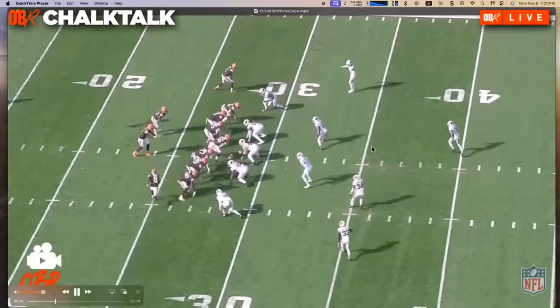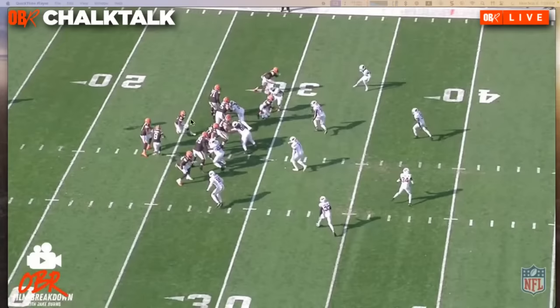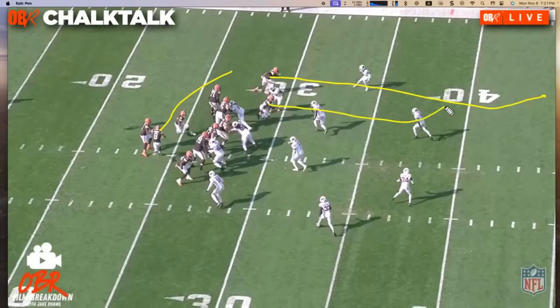I want to walk through real quick what the route concepts are. What are we trying to do? We're trying to sell jet here, right? Off of it, we're going to run what's called an angle route, as some people call it, from a wide outside. Some people call it a banana route. And you're going to get a sail underneath of it. Again, what are you doing? Trying to get one, two, three routes to a side. And it's going to be a flood concept, okay?